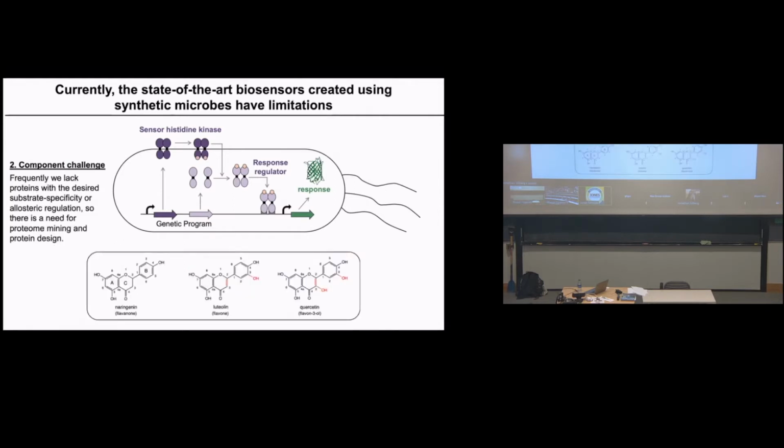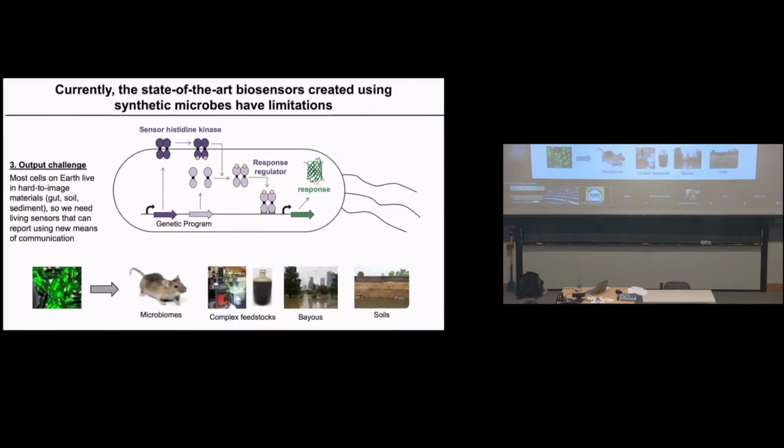Another challenge that people face in synthetic biology is a component challenge. I just showed you that microbes have all these sensing systems, but it's very slow for us to domesticate those components and use them for synthetic biology and figure out what many of those components are doing in nature. So this is another major challenge that we face right now in synthetic biology. And the third challenge, which is really an area that I've been very interested in, is the output challenge.